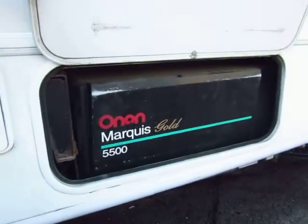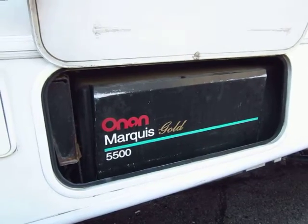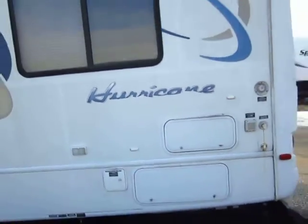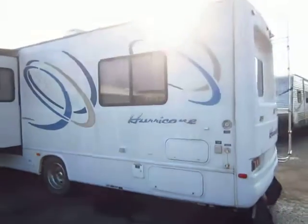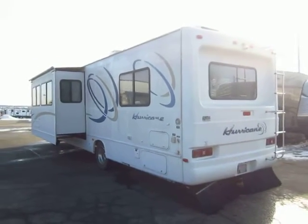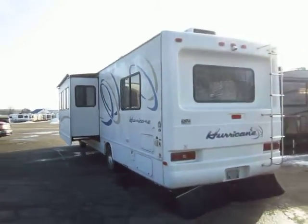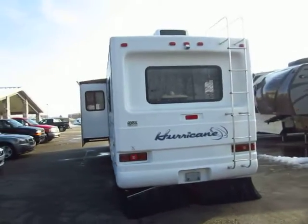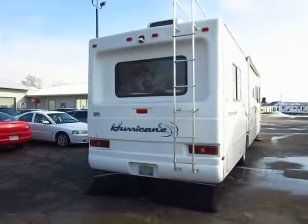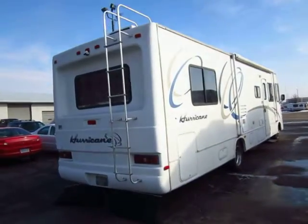Does have an onboard Onan 5500 generator here. What's nice is that feeds right off your normal fuel tank, so you only have one fuel cell you need to worry about. Cool little feature though is the generator will stop feeding fuel when the master fuel tank gets down to about a quarter. So if you're running the generator somewhere, you cannot leave yourself stranded. You'll always have at least a quarter tank of fuel to get to a fill-up station.